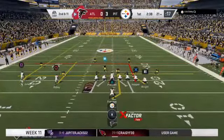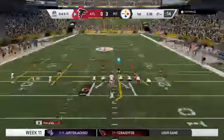56, right there, 56. Bring it. Check 52.